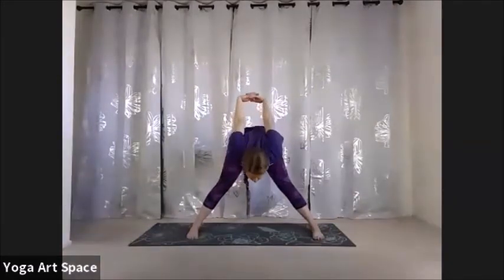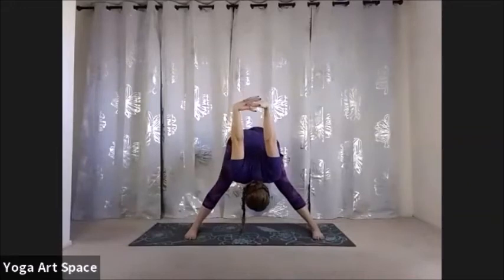Beautiful. Rising up, turn the toes to this long edge of the mat or slightly inward, clasp the hands behind your back. And you begin to bow forward, pulling the arms into a beautiful shoulder stretch from behind.